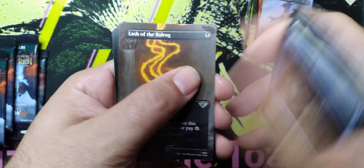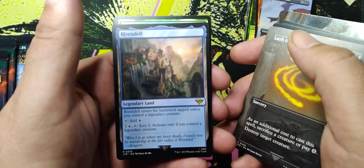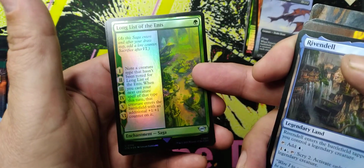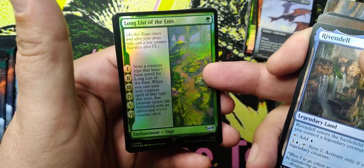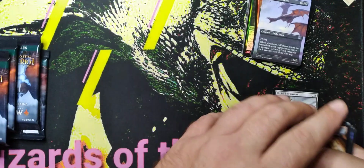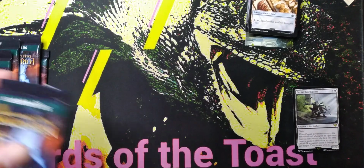Huh. Rivendell, it's blue, but it's a rare legendary land. All right, long list of the Ents. Huh. And a food token. Oh, look at that eclair. Isn't that lovely? All right. There, Bowmasters here. Certainly.